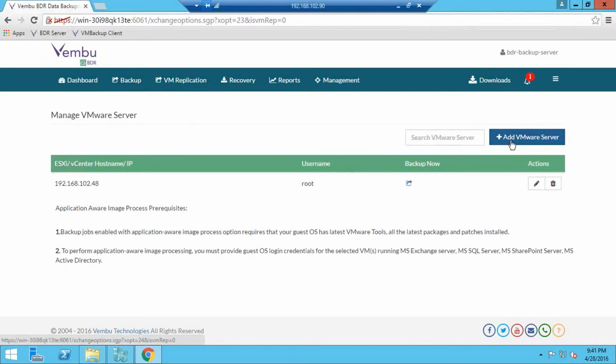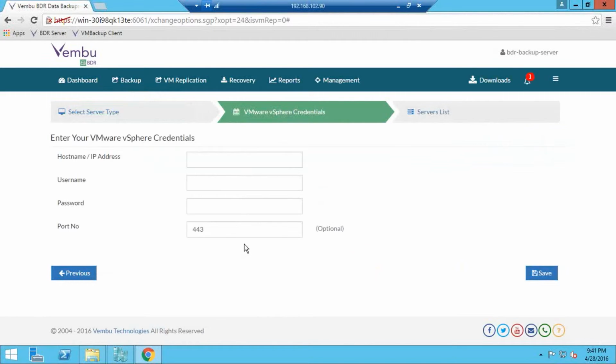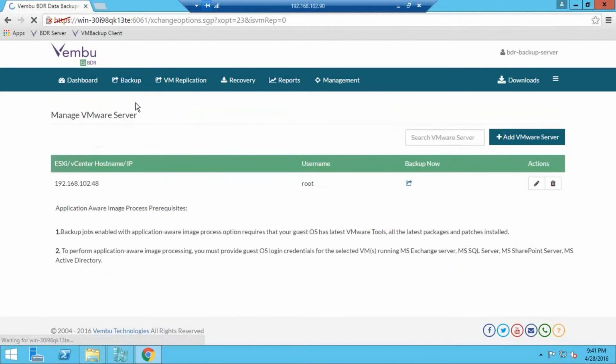So all you need to do is just click on add VMware server and provide the credentials of your ESXi server or vCenter over here. Once it is added, it will be automatically listed in the available VMware servers. So you just need to go ahead and select that particular VMware server. I already added one from my test bed.